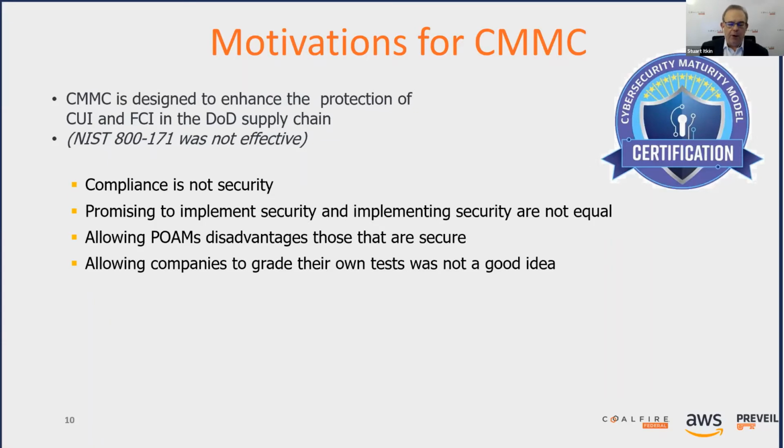And the prior standard that was involved, NIST 800-171, I'm sure many of you are familiar with, just suffered in a number of respects. And first, it involved compliance. And compliance is not security. When somebody is responding to a compliance requirement, the tendency is to find the cheapest solution that exists that enables me to check the box, independent of whether it works or it doesn't work.